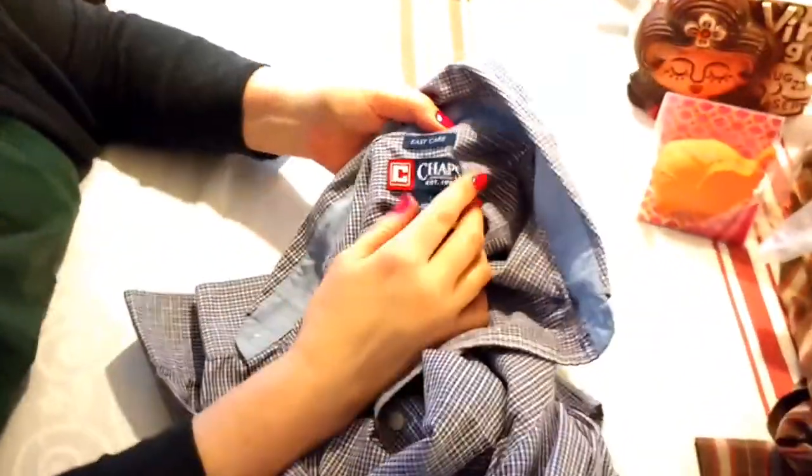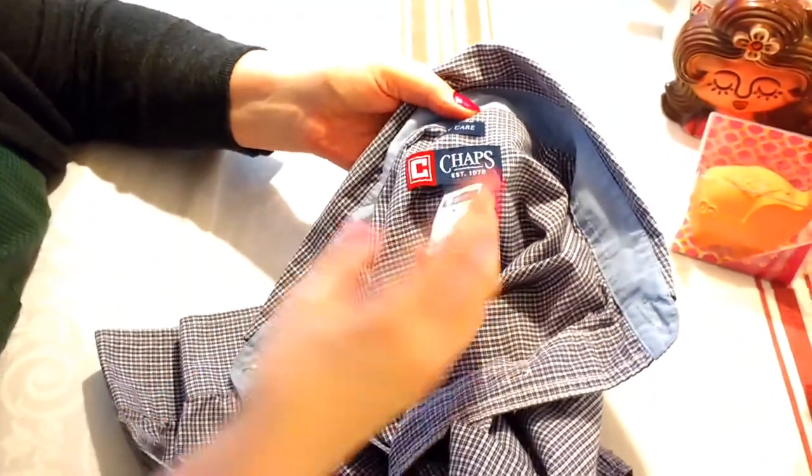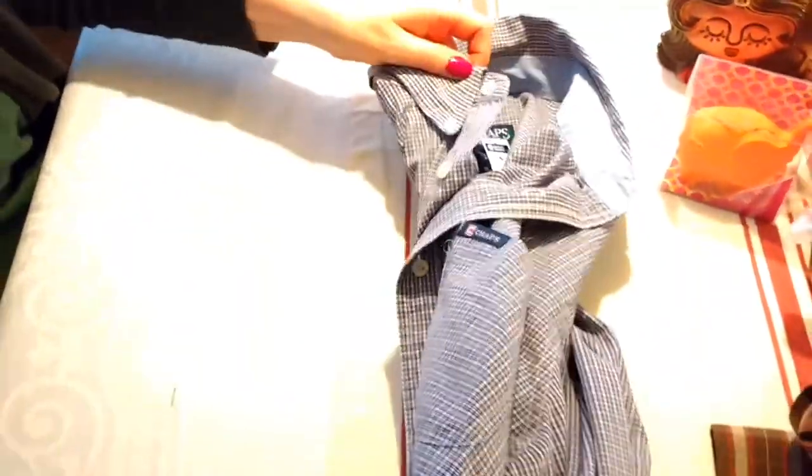And he got this real wild print shirt. It's a Ralph Lauren Chaps, $5. That's a nice shirt.